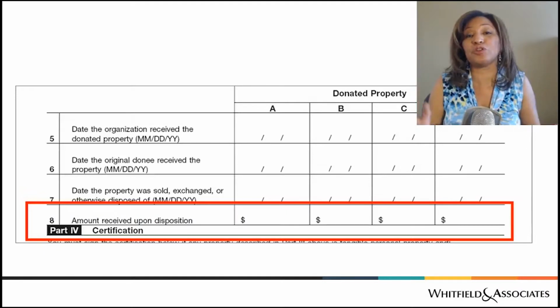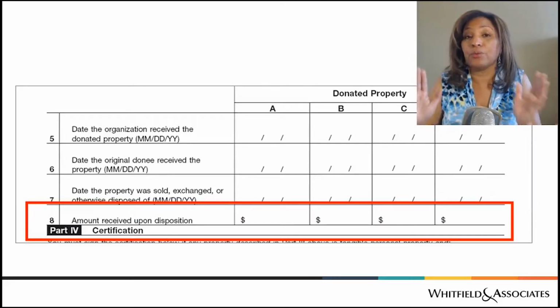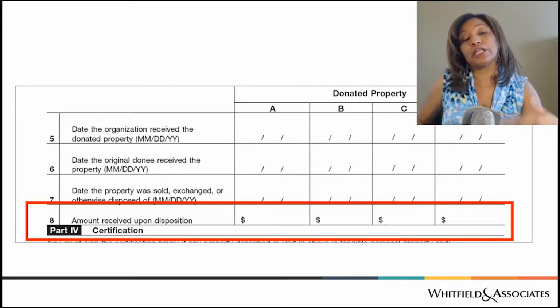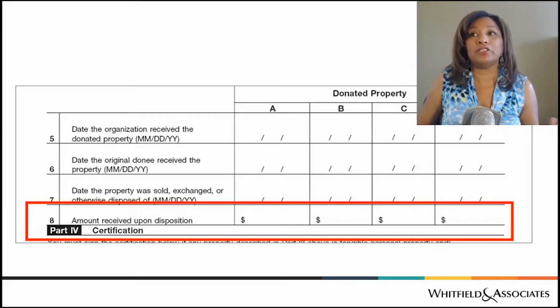It's up to the individual to get it appraised and determine what they can claim as a tax deduction. You're just acknowledging the receipt of it, and you're acknowledging that if you sell or dispose of it within 3 years, you're going to notify the IRS. So let's say this person claims a $10,000 tax deduction for that item.